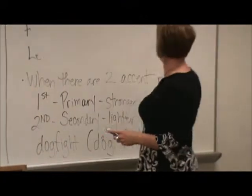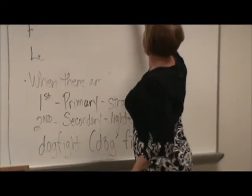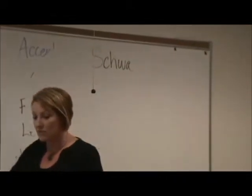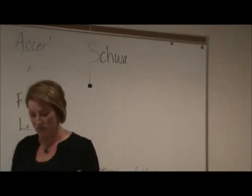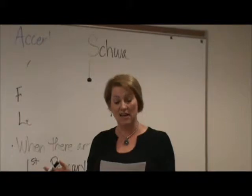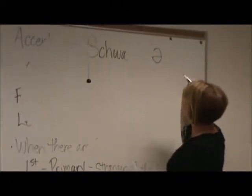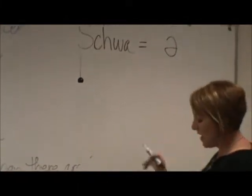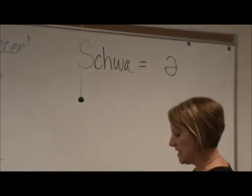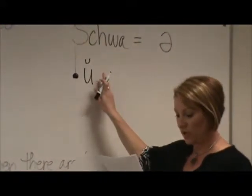Okay, the last thing that I want to tell you about is something called a schwa. It's a really funny word, but definitely worth mentioning because it is the most common sound in the English alphabet. I don't know why they didn't make it a letter. But anyway, it looks like an upside down and backward E. Okay, so that's a schwa. And the way you pronounce a schwa is sort of like a short U. Actually, it's exactly like a short U.